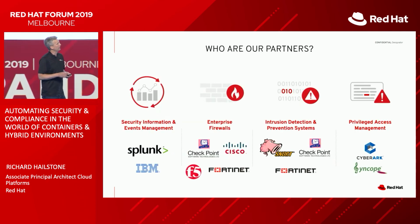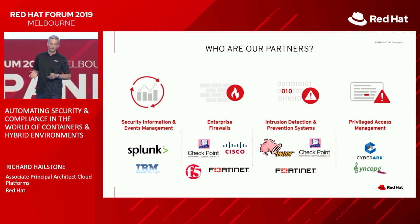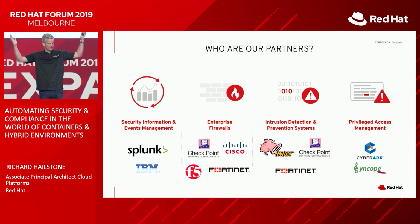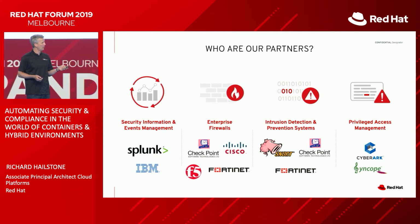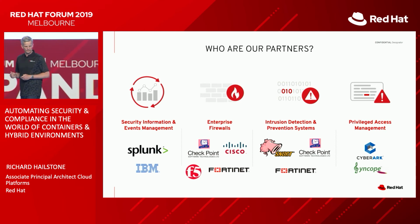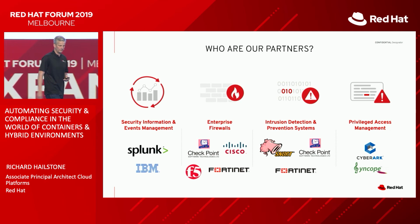As part of this, we're partnering with specific vendors who are market leaders in their respective domains. We'll be covering specific security silos like security event management, or SIEM, which is basically a big log collection influx point within your environment, as well as enterprise firewall vendors, IDS and IPS vendors, and privileged access management too, with CyberArk, who's actually out on one of the showcase solution stands out the front here.